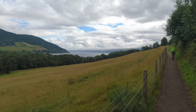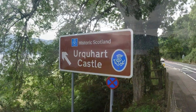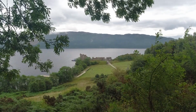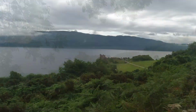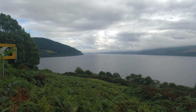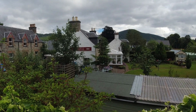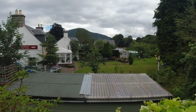There's Loch Ness. Just found out how it's pronounced. That is Aberchalder Castle in Drumnadrochit. Feel a bit cheeky peering into someone's garden, but I think this is famous. The Salwick Station sign there. He's got a little train going around his garden.